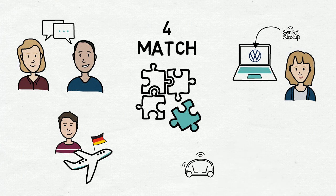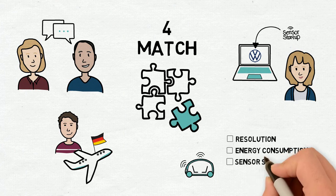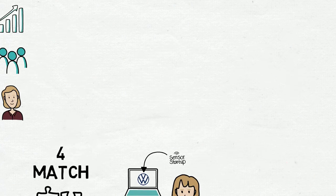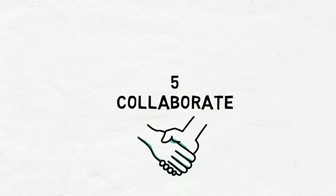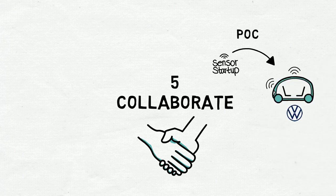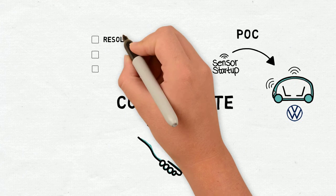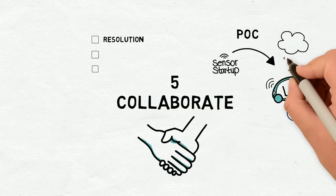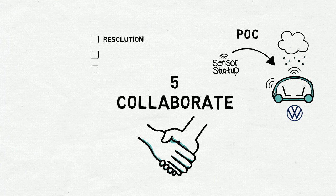During their face-to-face workshop, Katya, Nitzan, and Kobi deep dive into the exact use cases of the technology, determine the criteria to test it, and agree on the next steps. Finally, they decide to collaborate by conducting a proof of concept, a POC, for a period of 2 months. As part of the POC, Sensor Startup installs its far-infrared sensor in a Volkswagen test car. The POC results show that Sensor Startup's solution provides a good resolution that is high enough to ensure safe and secure driving, also in bad weather conditions.